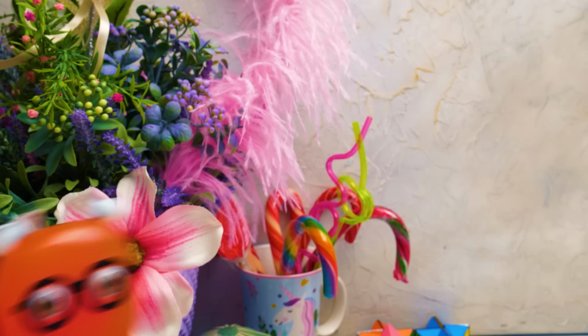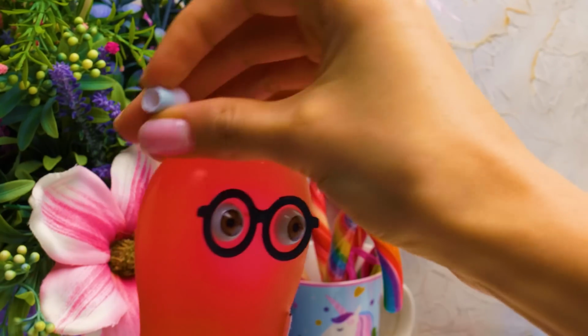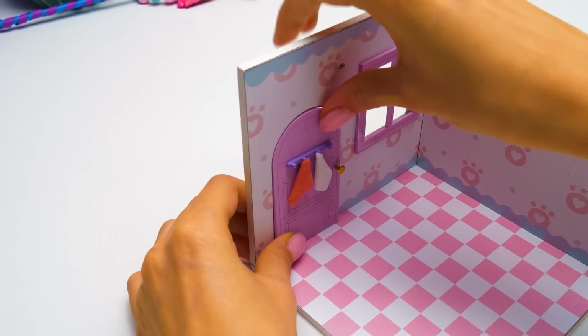I'll just go to the regular bathroom. All these pieces while I'm there. I can't find… Oh, here they are. Oh, I'll be right back. We're going to build one of the walls for the doll's bathtub.